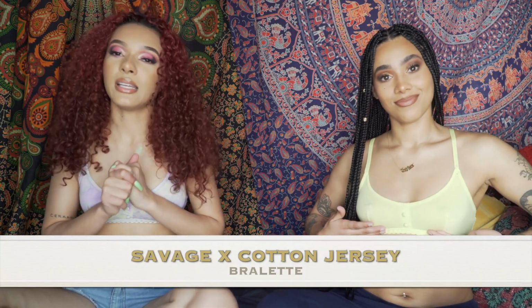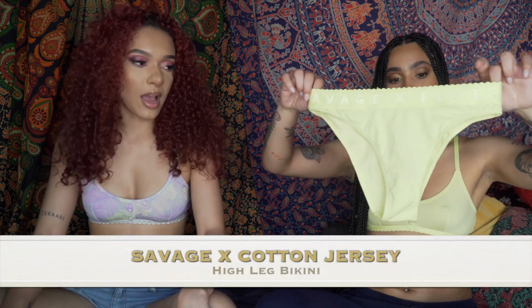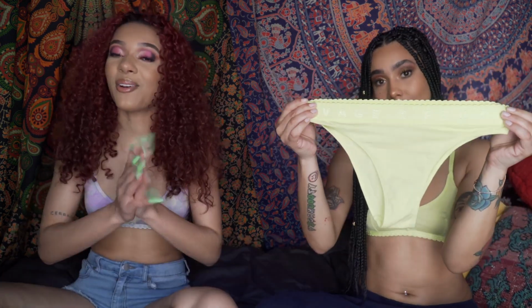What we have on right now is a Savage X cotton jersey bralette. They have loads of new colors. These colors are not even on the website yet, so they are brand new. A bunch of new colors, and might I say, fantastic. They have the matching panties to go with it. I believe those are high rise. But here's also a photo of us rocking it from head to toe.